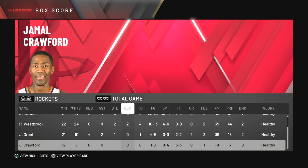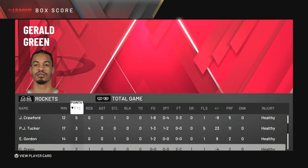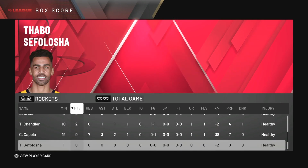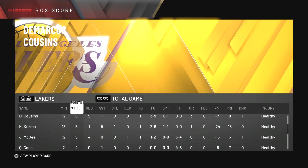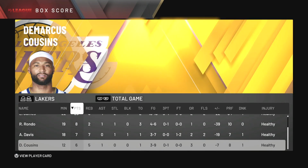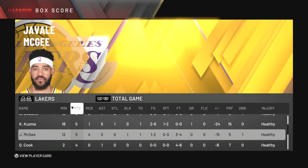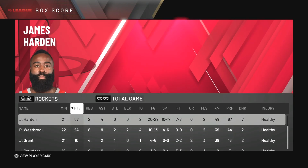Jamal with 5. Really struggled, though. 1 of 8 from the field. PJ Tucker, 1 of 3. So it was just a whole lot of James Harden. And Capella did not score. Neither did Cephalo Shue, I accidentally put in. Rivers got a DNP. I just felt that I was going to run with James Harden as the point guard when Westbrook was out. So that's what I did. I tried it out. Maybe I should play Rivers next game.